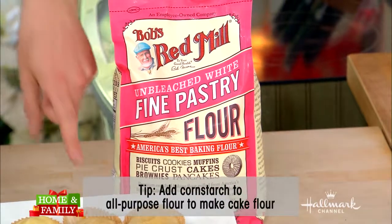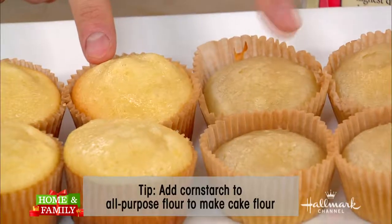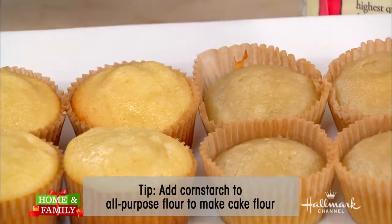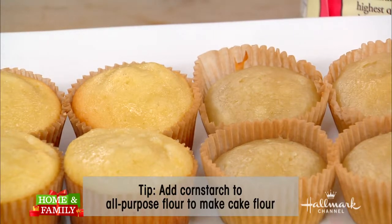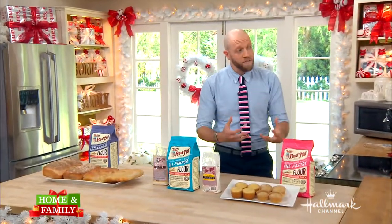And that's really important because you can see the difference in the baked goods. These cupcakes were made with cake flour, and these cupcakes were made with bread flour. Now, because it's got a lower protein content, it's a much finer flour, it's a much softer flour, and you get a beautiful rise, and it's very tender.